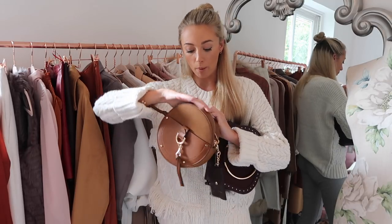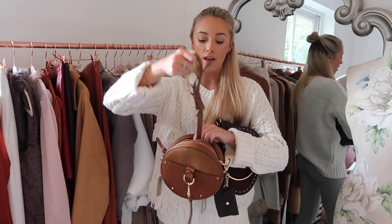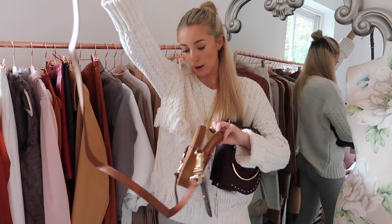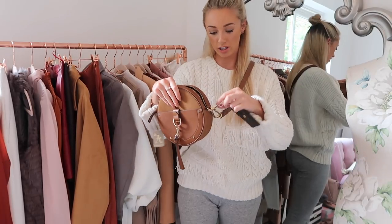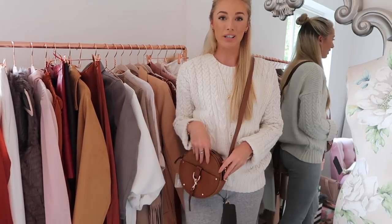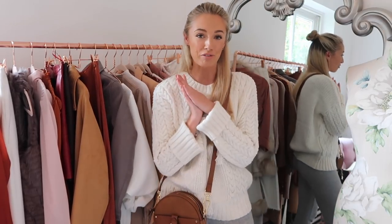Inside, just one compartment with a little zippy envelope section there for any valuables, and then it does have a crossbody strap too, which when worn over the body looks like this. I might actually take this off. It does come off with a little clip, but yeah, I thought this was a really nice way of adding that Chloe vibe to your outfit at a fraction of the price.